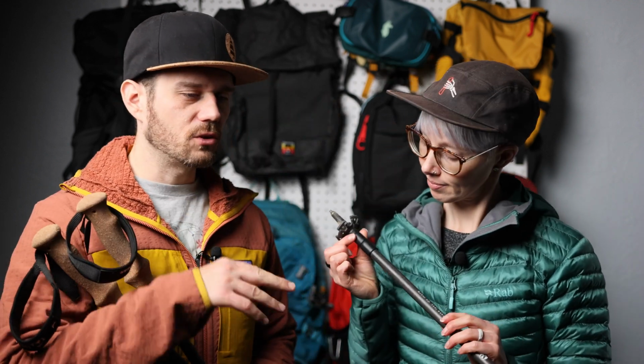One of them uses a twist lock, and the Diorites use a flip lock, which the flip lock on these is probably the easiest I've ever used. And the adjustment, it's just a little thumb screw. Like, super easy. I will say the Gossamer Gears are not that easy. But they are lighter. So if you're willing to give up some ease of use in the name of gram counting, well, then I guess Gossamer Gear is the one.